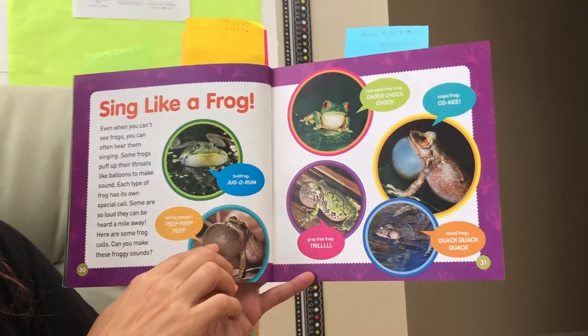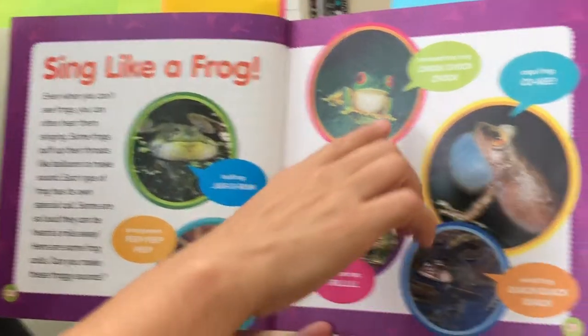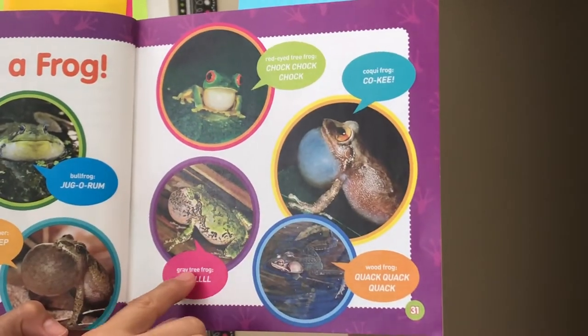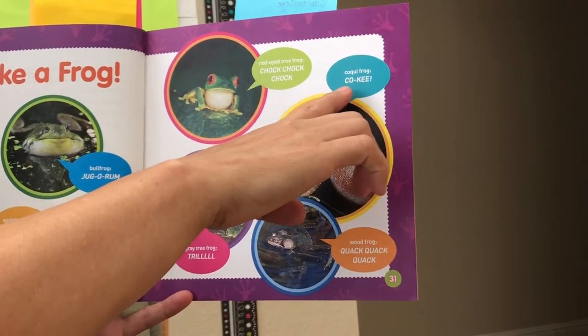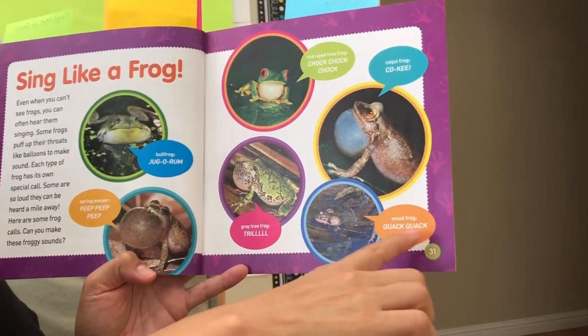The spring peeper says peep, peep, peep. A bullfrog is jug-a-rump. A red-eyed tree frog says chuck, chuck, chuck, chuck. A gray tree frog, trill. Cokie frog goes cokie. And wood frogs say quack, quack, quack.